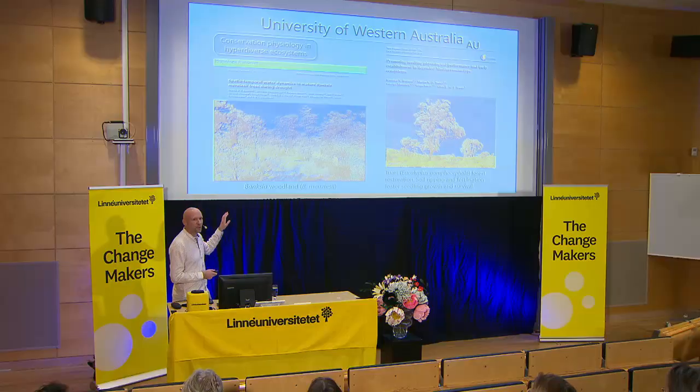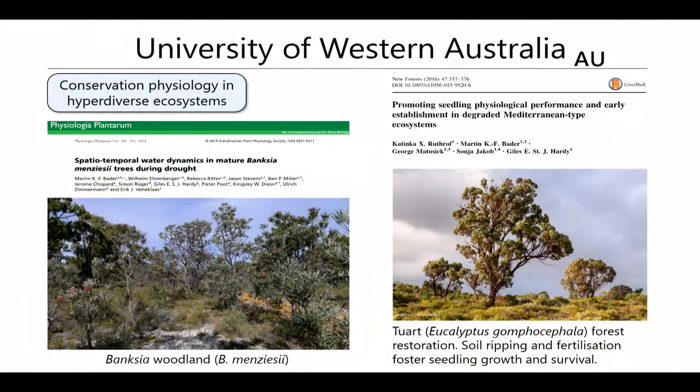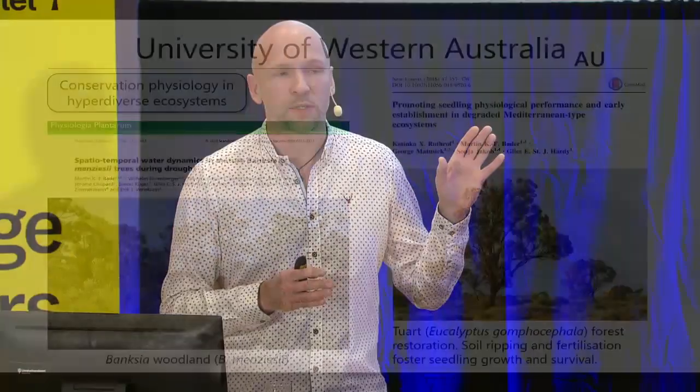So my, a little bit unfortunate job was to look at why they were dying. So I did some work in banksia woodlands, and then I also did some conservation work with colleagues in a tuart, that is a species of eucalypt, tuart woodland. That species is endemic. It only occurs in, I think, a 25 square kilometer patch, so not very much, and it didn't regenerate anymore at all, probably due to climate change.